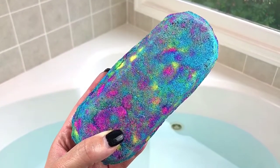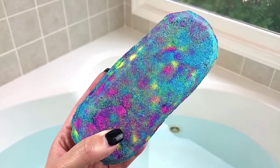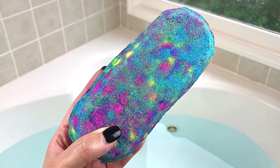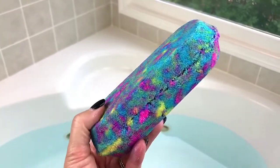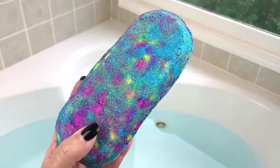Okay, so I actually had a different bath bomb planned for today, but it looks pretty cloudy outside. I think it's going to rain within the next hour or so. So I decided to change it up a little bit because I've had this one out for a while and I needed to go ahead and do it.